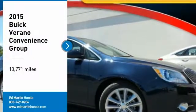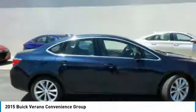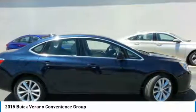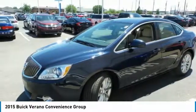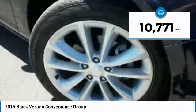Stop by and take a look at the 2015 Verano. Buick Verano is a compact car built on the Delta II platform, designed and built from the ground up with the idea of it being a Buick. This vehicle has less than 15,000 miles.